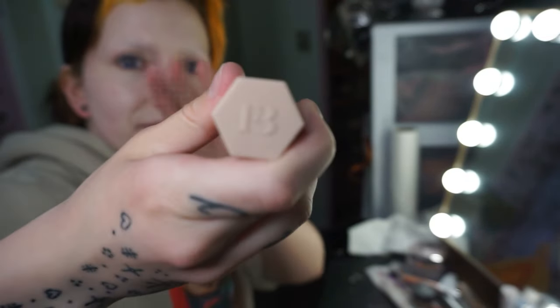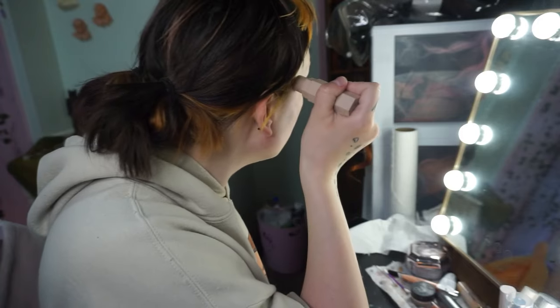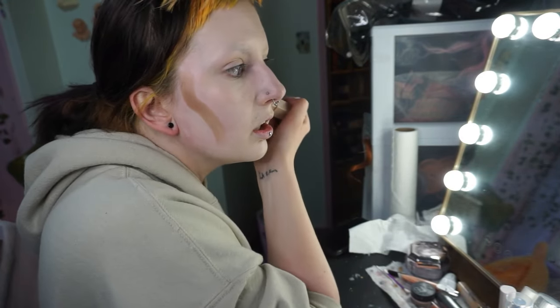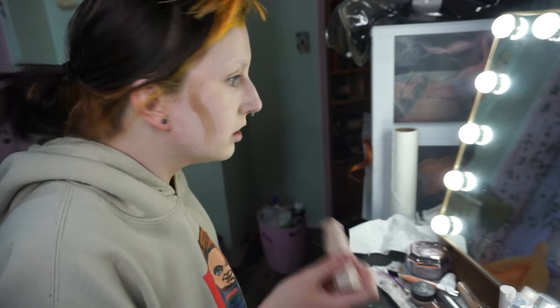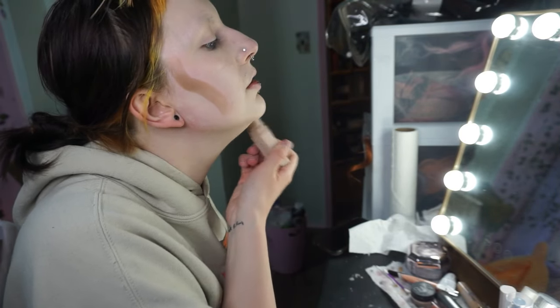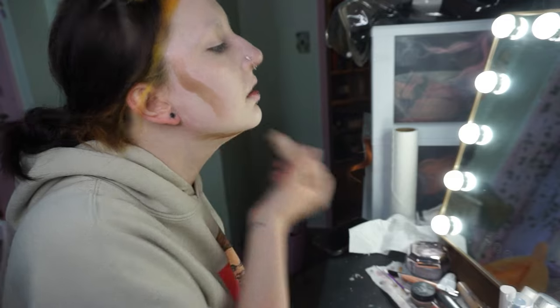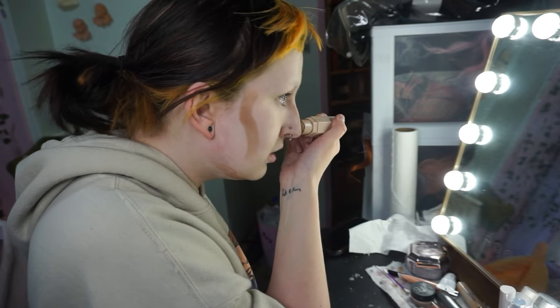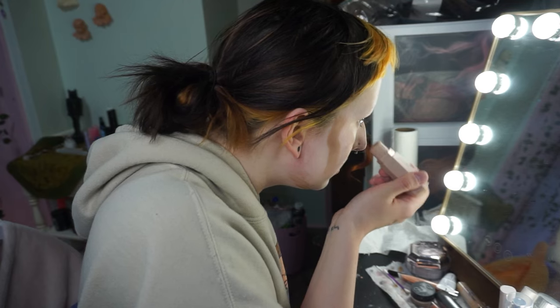Okay, next I'm using a Fenty Beauty contour stick. I really like this contour stick. It's the only contour stick I've ever had, but I feel like it blends really, really nicely. Maybe you guys will think it looks crazy, but I kind of like the crazy contour look. I like looking like a crazy person sometimes. And I think that's kind of the vibe.